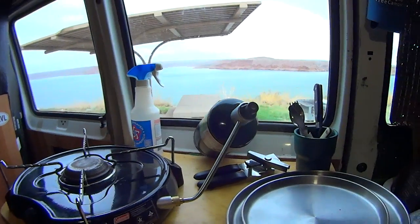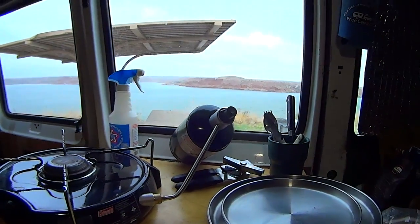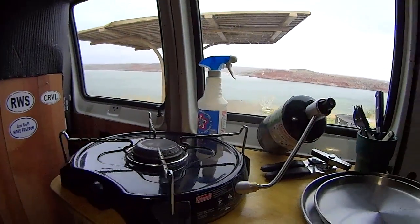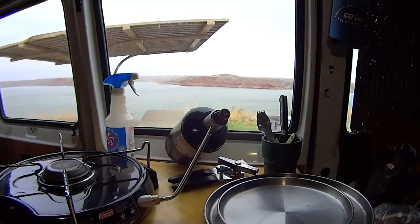I do have a bigger bulk tank that I can use instead of these small green bottles, but I'm having issues with the hose right now, so I've kind of reverted back to using these green bottles. It's really efficient on fuel, so I can get away with one of these bottles for weeks, almost a month of pretty much daily cooking.